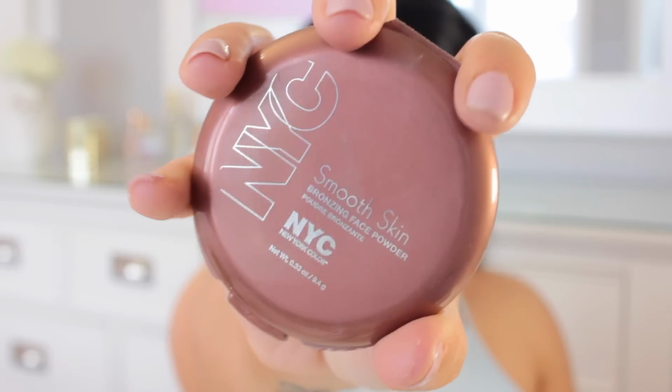Then I'm using the Kat Von D palette, and I'm brightening the under eye with the yellow shade. And then I'm taking the NYC Smooth Skin Bronzer. This is like an oldie but a goodie. This is the first time I've used it in so long, and I actually really like it. It's nice and warm, and I just use that to bronze up the face.